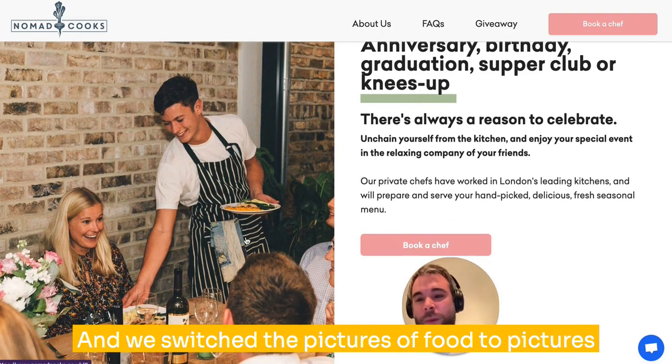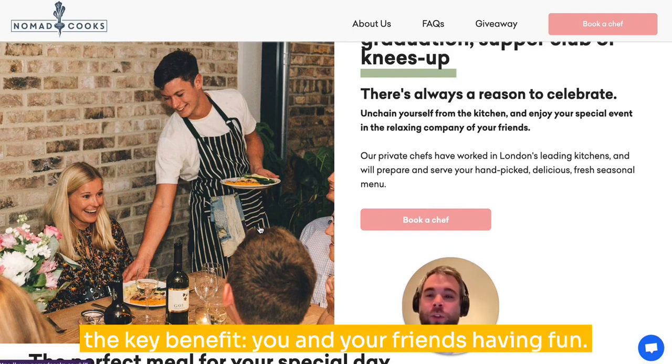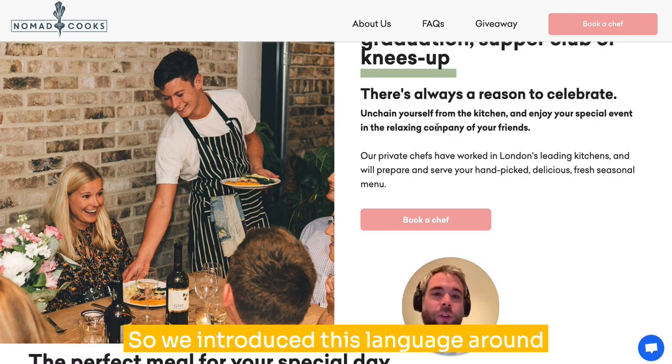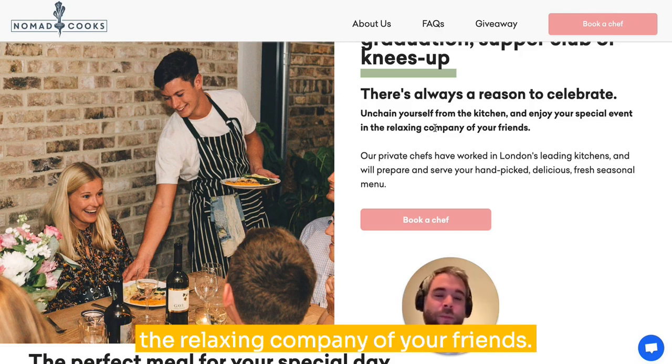And we switched the pictures of food to pictures of people having fun, because to me, that was the key benefit, you and your friends having fun. I also wanted to paint a little bit of pain here. So we introduced this language around unchaining yourself from the kitchen so that you can enjoy your special event in the relaxing company of your friends.